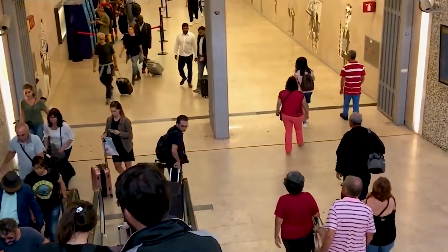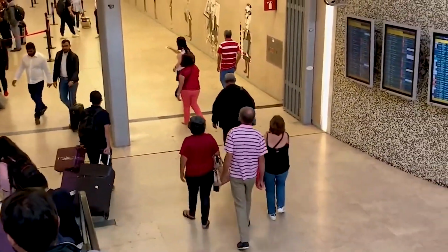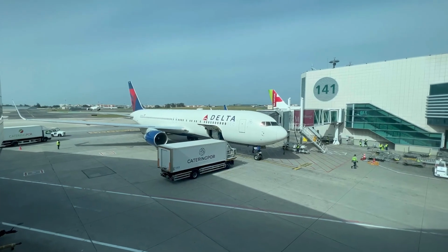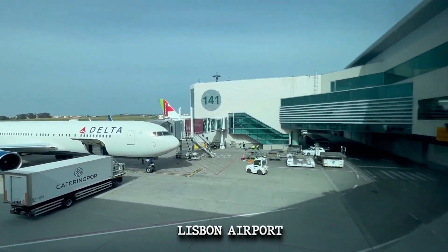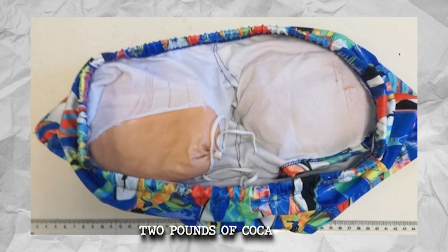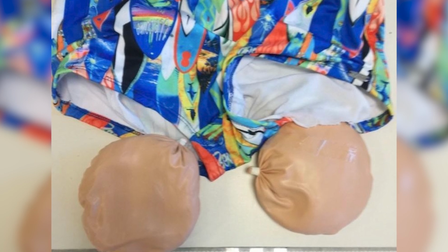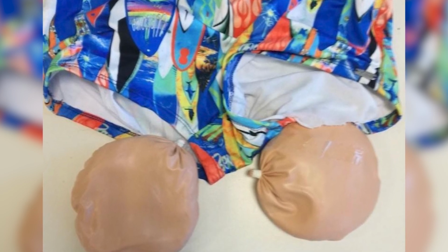From bad ideas to worse, cases 8 to 6. Starting at number 8, we have a case that proves not all that glitters is gold, especially when it comes to fake body parts. 2 men at Lisbon Airport thought they had the perfect plan: hide over 2 pounds of cocaine inside fake butt implants. You heard that right. These guys literally tried to smuggle drugs in their rear ends.